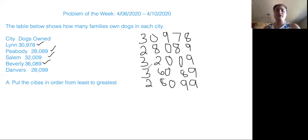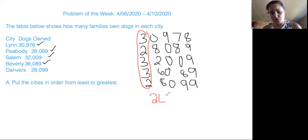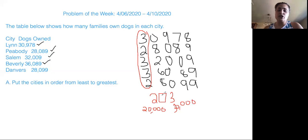Now what we notice when we see all these numbers stacked up is immediately we know that they all go all the way to the 10,000s place. None of them are farther out. So I'm going to look at my 10,000s. And what I notice is that I have the numbers 2 and 3. So I am comparing 2 to 3. And when I compare 2 to 3, I know that 2 really stands for 20,000 and that the 3 really stands for 30,000. So I know that 2 is less than 3, or 20,000 is less than 30,000.